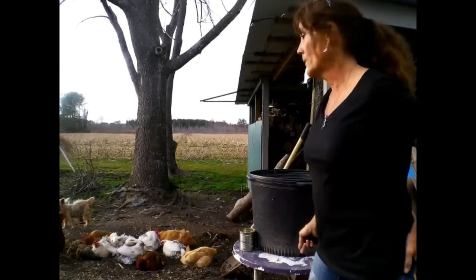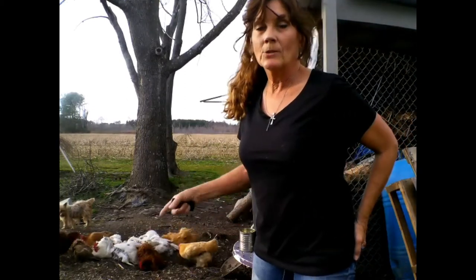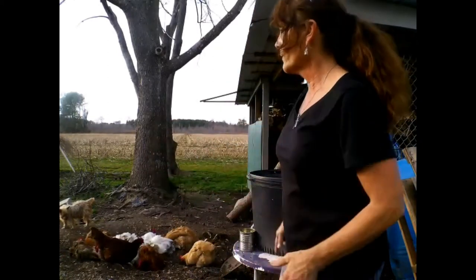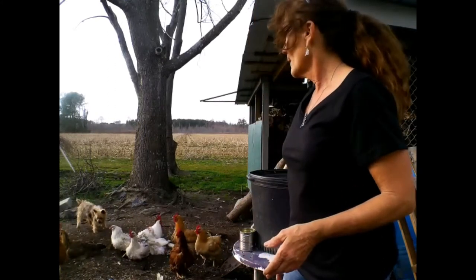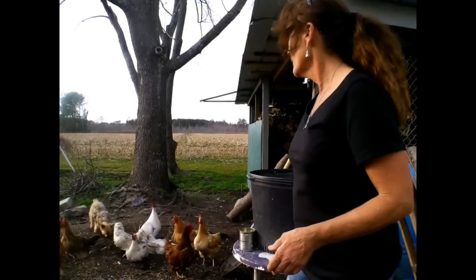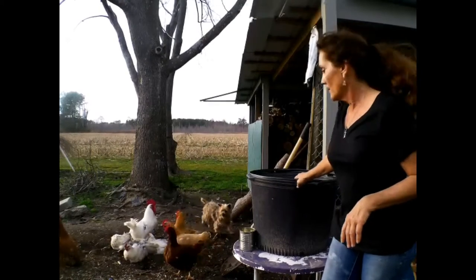Now, guys, what I'm doing here is that this used to be the place where the chicken coop was at until I built one over on the other side. And so it was right here for a couple years. And I have this big old tub here, and it's actually for trees and flowers.